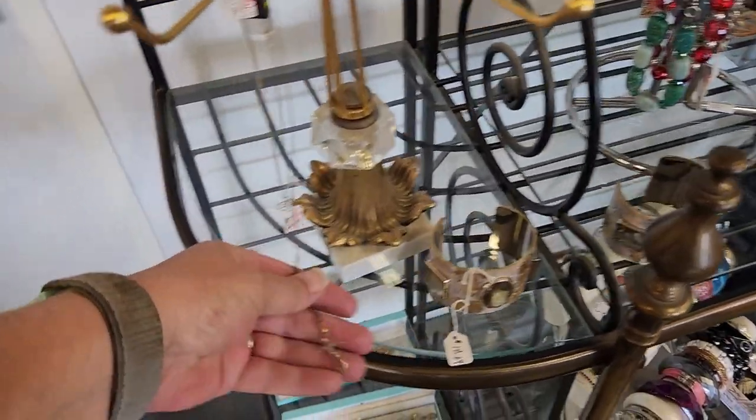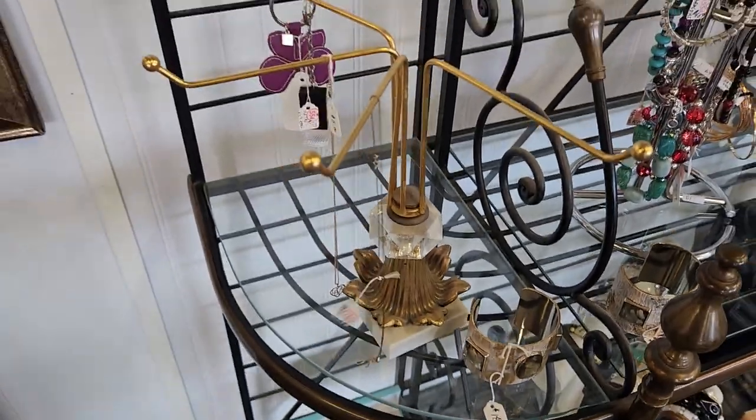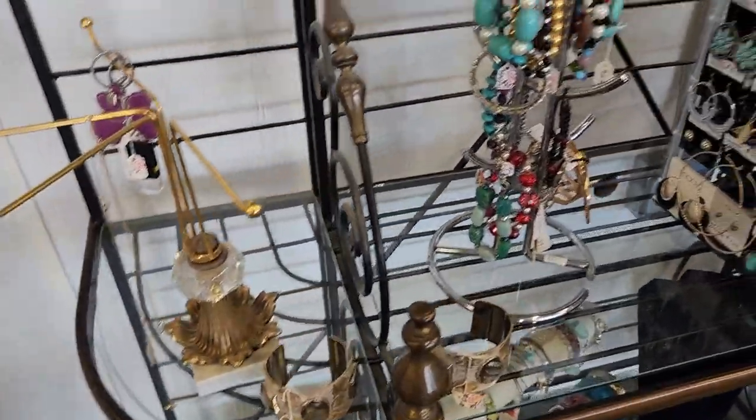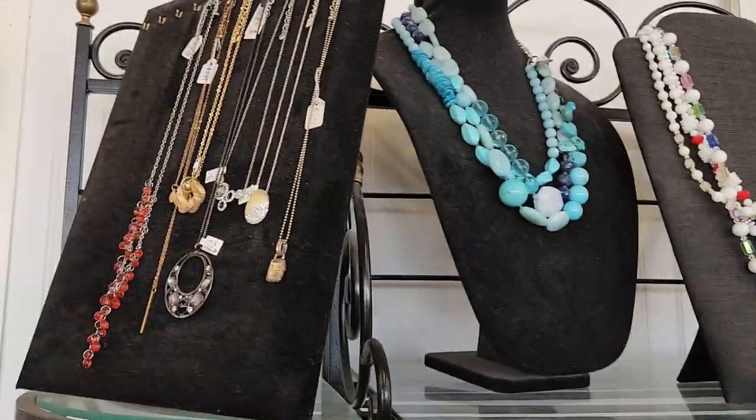My daughter used to have one of these. I don't know if she still has it or not. She got it when she was like 14. She's in her 30s now. Very pretty stuff.